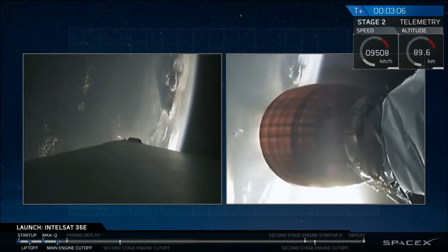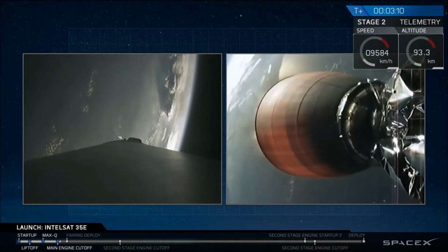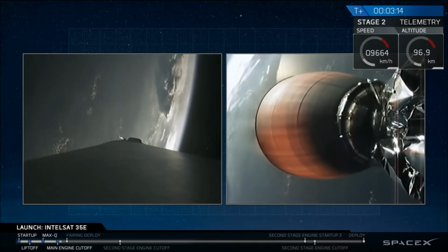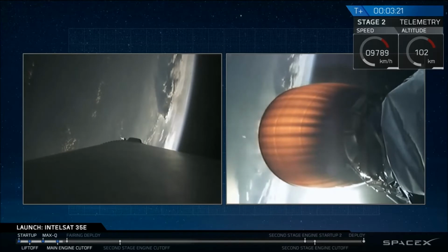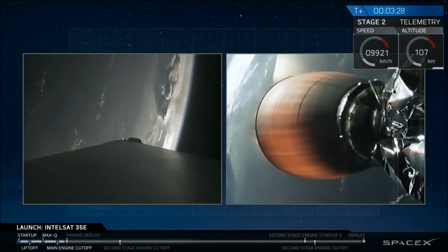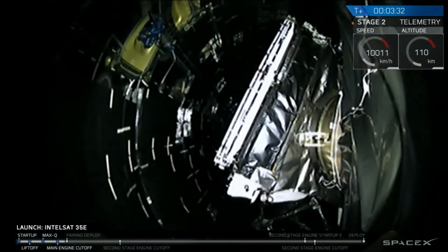T plus 3 minutes, 5 seconds. You hear the applause in the background here in Hawthorne. A successful shutdown, stage separation, and ignition of the upper stage engine. The next major activity coming up in about 20 seconds, 25 seconds is fairing separation. We'll watch for that as the camera switches to a forward view showing Intelsat 35E inside the payload fairing. Fairing separation confirmed.